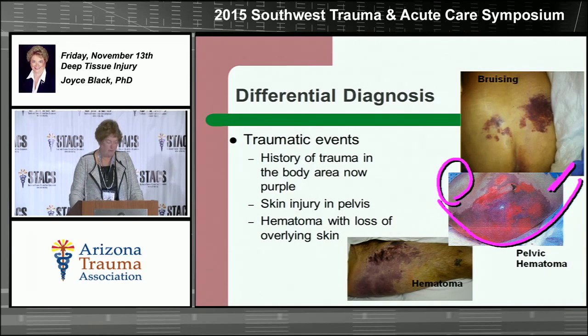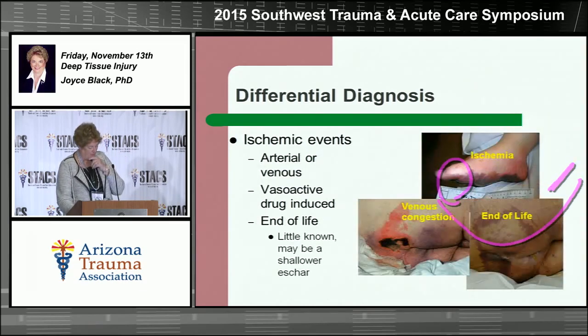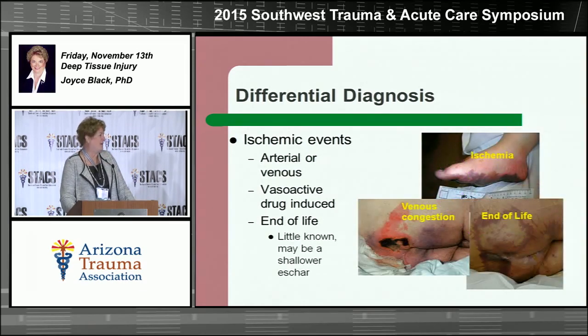And of course, with a plain old hematoma, you have a history of trauma in those cases. Ischemic events can also lead to purple tissue. On the top is a patient on high doses of Levophed in critical care. Not only were the feet purple, the nose, ears, toes, everything else was purple. Venous congestion can lead to purple tissue, but it moves. As the patient moves, the venous congestion changes.